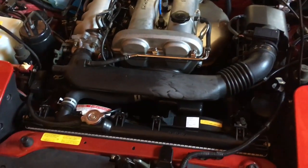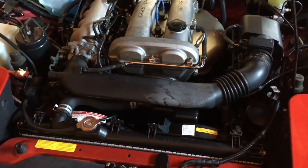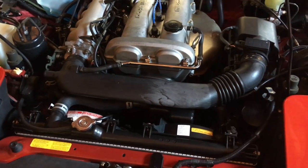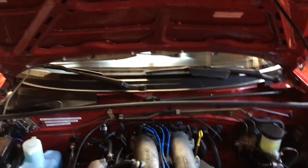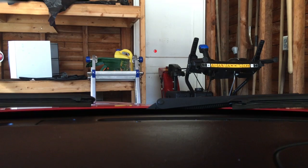This thing sounds so sweet. It's like a brand new car. It's 25 years old. It's an antique this year. And just a good running little car. So let's go get some coffee or something.